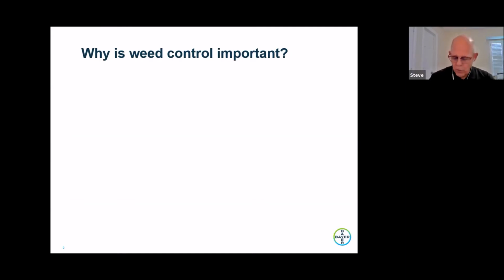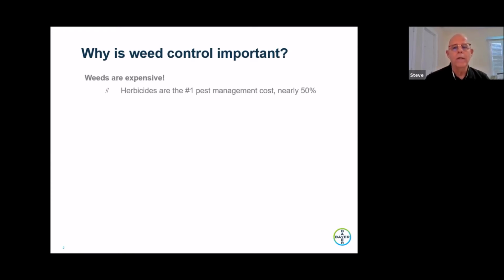Why is weed control important? Well, it's important because weeds are expensive. They cost a lot of money. And believe it or not, if you're a nursery grower especially, and perhaps even on the landscape side, when you talk about the different chemistries that you use to control pests, herbicides are the number one pest management cost in terms of chemical costs, representing about nationwide about 50% of the overall cost when it comes to managing pests overall.